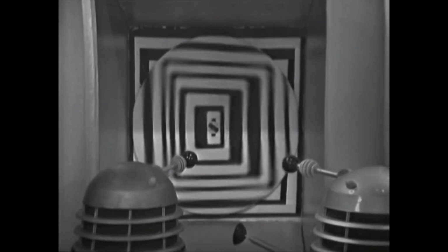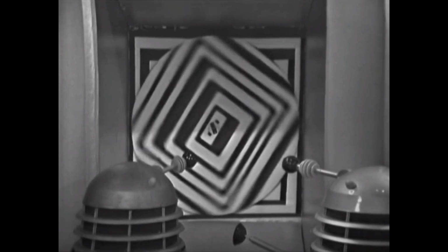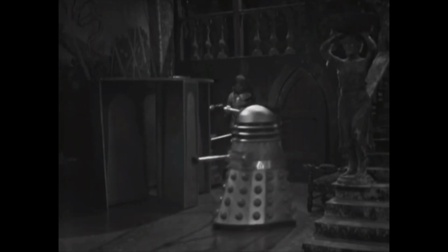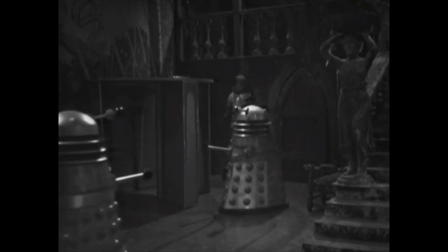If I was being really nitpicky, I would point out that the square pattern on this rotating disc is misaligned with its central pivot, so what should be a straight line in the middle becomes two dots and a diagonal. But I'm not going to mention that because there is a much more significant problem coming up in a few moments. In this shot, the second Dalek behind the Dalek time machine is holding the door closed, so when it moves forward, the door swings open, and we can see straight through this triangular prop.